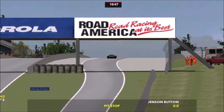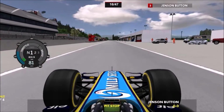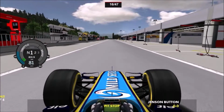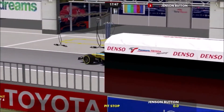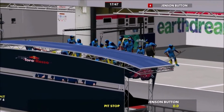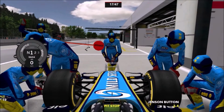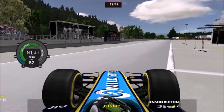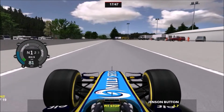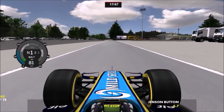Anyway, into the pits comes Button. Tell you what, this pit in always scared me. I don't know why. I don't like this pit in. It's something to do with the sheer 90-degree wall, and then a massive uphill climb as well. Yeah, it's very daunting, is that pit. Yep. That's a definite 2-stop, so that should take Jenson to about lap 32. So splitting the stints fairly evenly there.